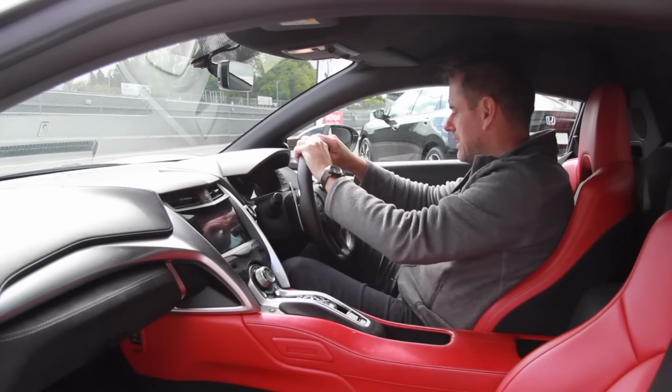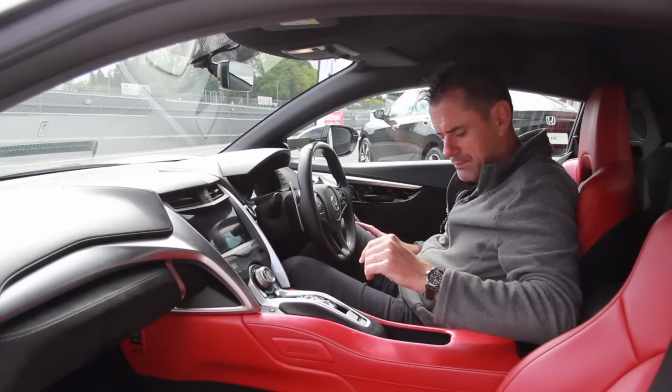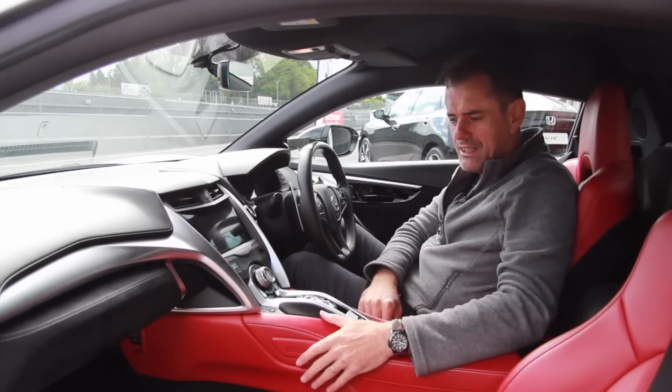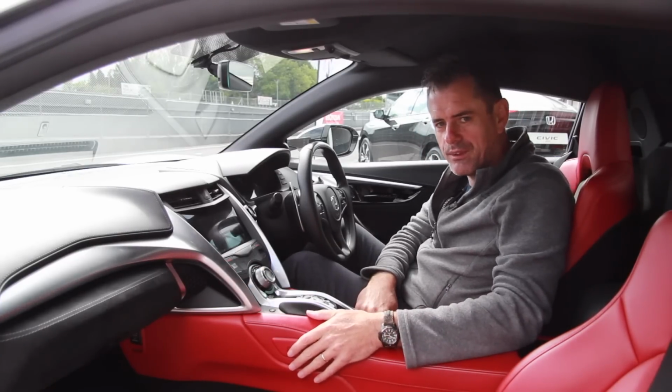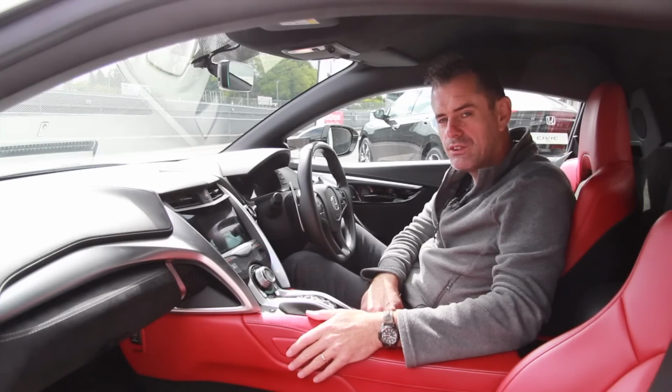There is a steering wheel that lights up. There are electric seats. There are buttons and things to press and stuff to do. It's very pretty. But I'm not sure this is what you want to see in an NSX, because really what we wanted to do is go out on the track.